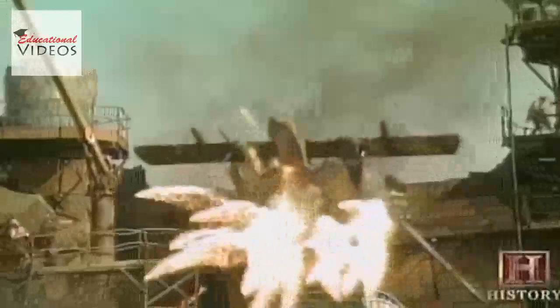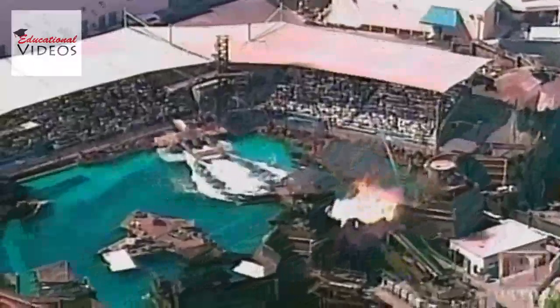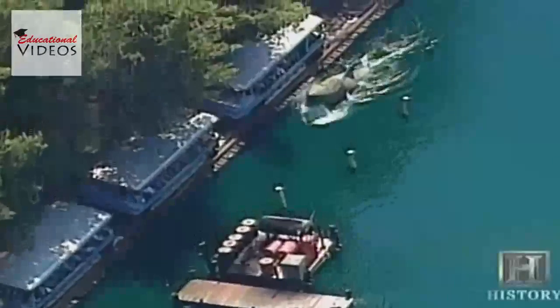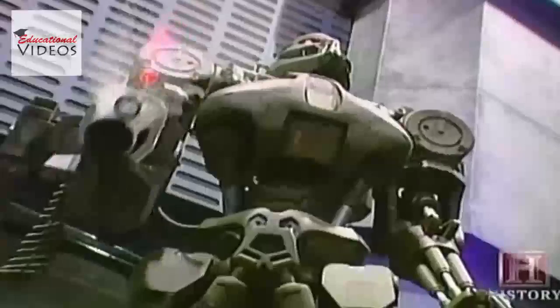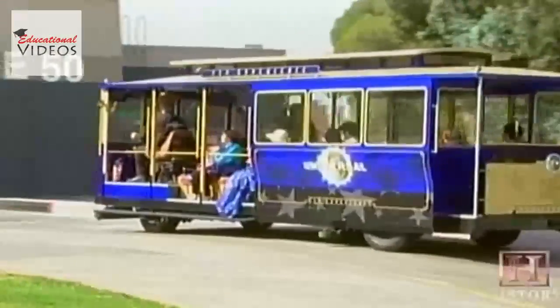Then there's Waterworld, which uses a hydraulic catapult to launch a 2,000-pound airplane 60 feet across a man-made lake. And of course, there's old Bruce the Shark. With so many hydraulic attractions, it's no surprise that even the trams at Universal run with the help of hydraulics.